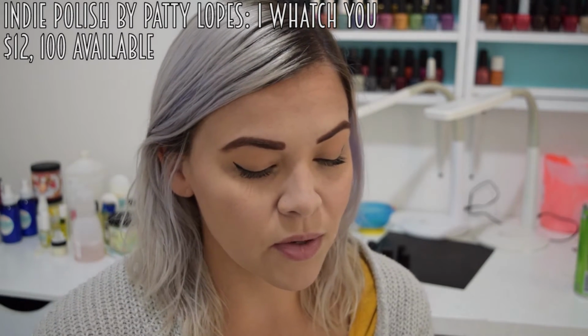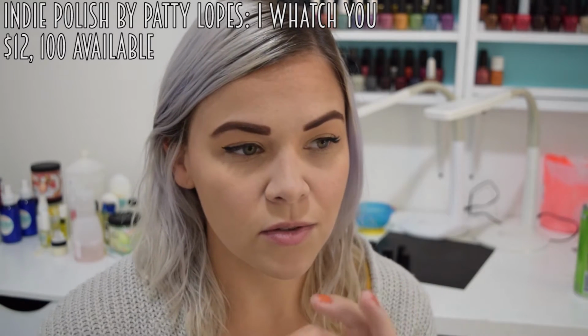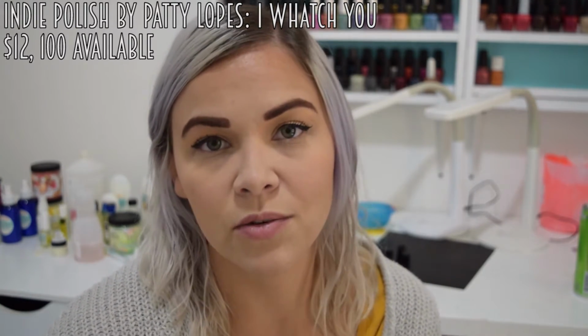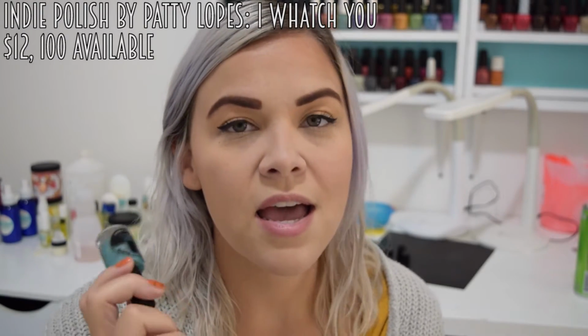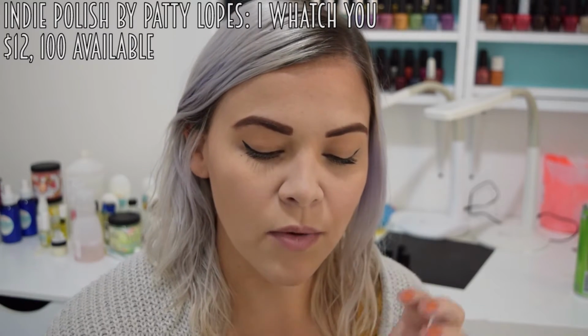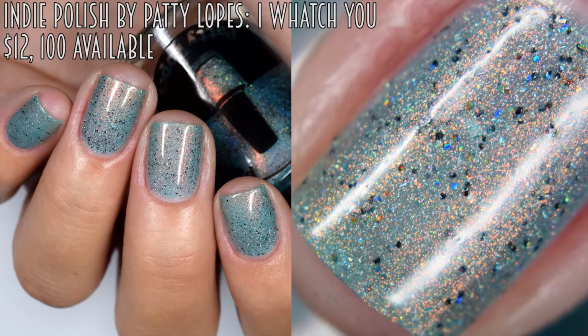You are going to want top coat. It does dry dull, and some of these little micro glitters can dry with like a papaya-ish texture, so I would still recommend using a top coat on this one, and removal will take some scrubbing. So in my swatch photo, you're going to see 2 coats of I Watch You and a glossy top coat.